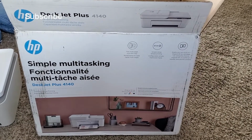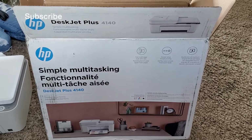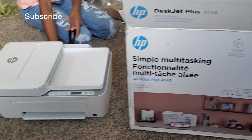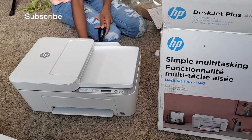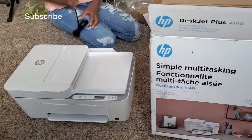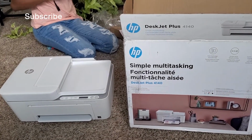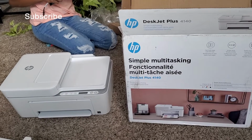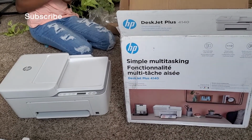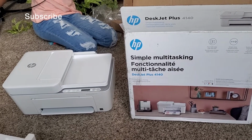Okay, so today is Saturday, August 21st. Her printer has arrived. So you see she couldn't wait to get it open. So now we have the laptop, the printer, and a few books for history, science, and reading.